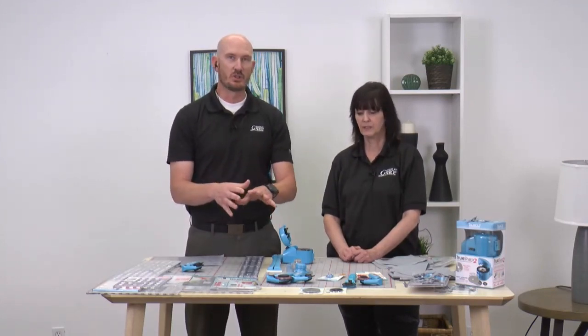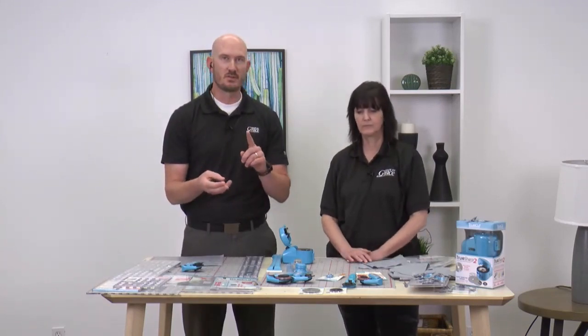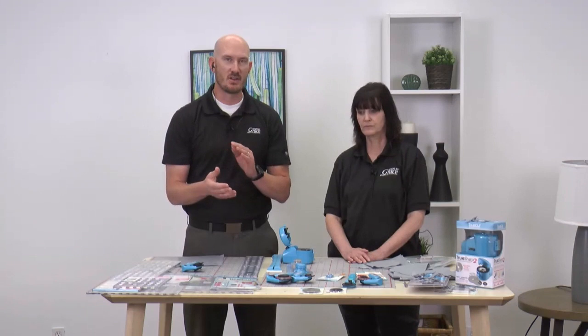This process does make it safer and more accurate with the tools and the features that we are going to show you. So with that, we have a whole product line. We have our rulers, we have sharpeners, we have blades, cutters, mats, non-slip pads, and we're going to go over each one of those.